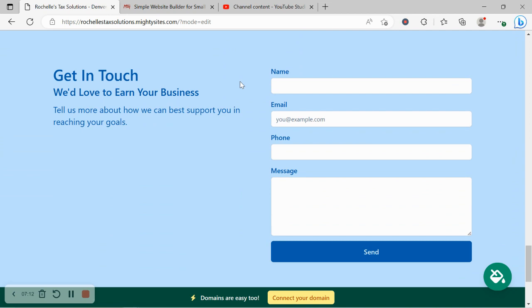Over here, we made our way into the last section, the lead form at the bottom. Over here, your customers can put their details in, message, click on send, and you will get notified via email that you have a query via this form. You'll also find all your leads over in your site dashboard, which I'm going to take you to in just a second.